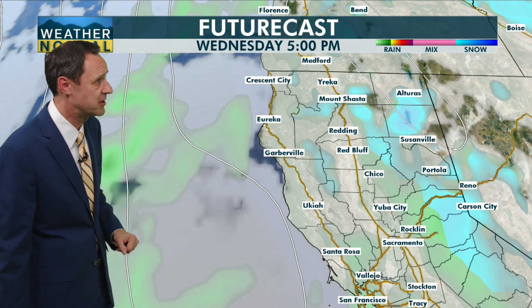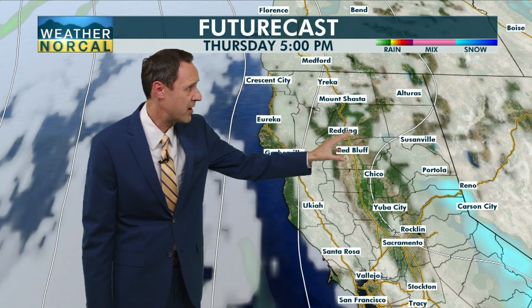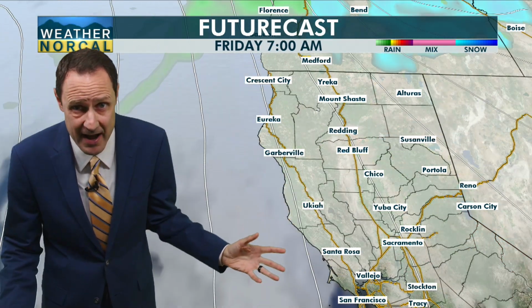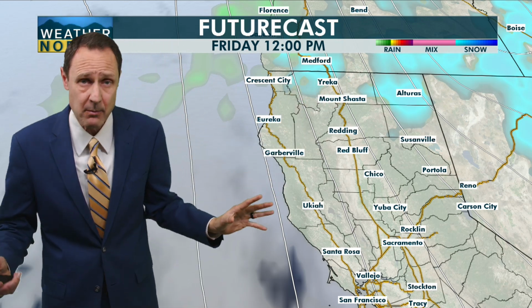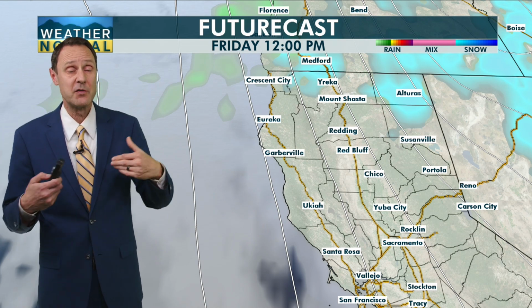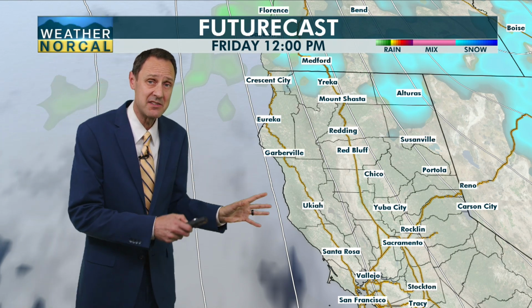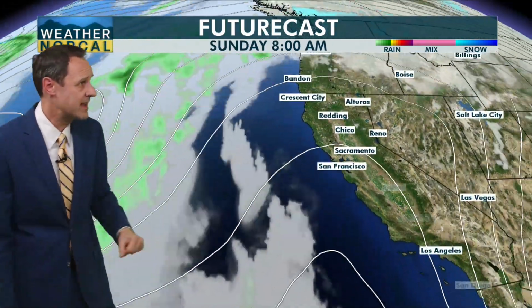All right, there's a look at Futurecast, and we're going to take you into your Thursday. You see how we're seeing a bit of a break here. As we take you into Friday, a little bit of a break as well, maybe some snow off to the north. Bottom line is this, the long-range forecast models are disagreeing around Thursday, Friday, as far as chances for rain. So I'm going to keep the chance in there, especially for Friday, and then it looks like it should dry out for your weekend with high pressure building in, giving us warmer temperatures.